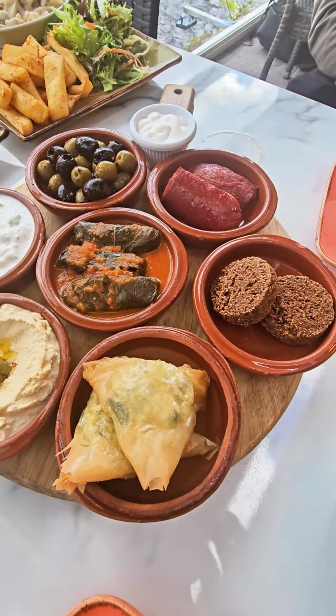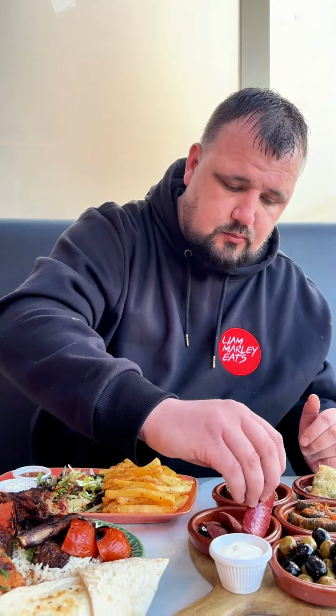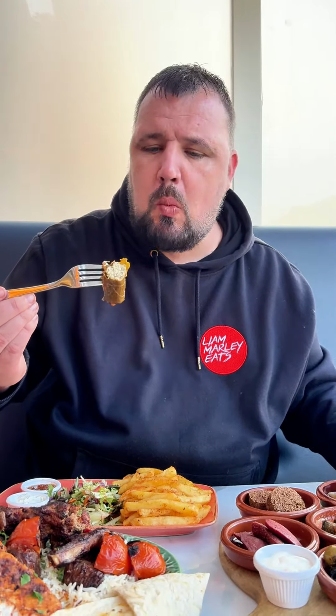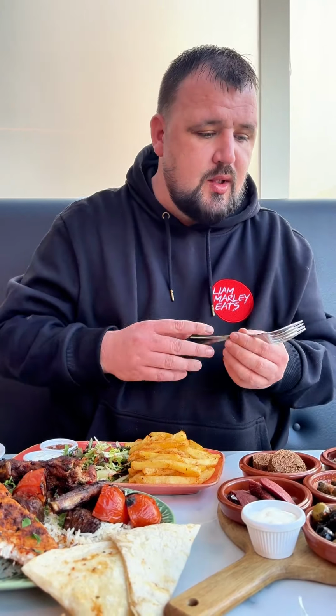This is like a really nice little starter. So you've got, this is the hot and cold mezza together. You've got the sucuk, one of my personal favorites, the Turkish sausage. Never fails. You've got your vine leaves, probably stuffed with rice. Oh, wow. You really taste the herb. You've got to have tzatziki. It's not called tzatziki in Turkish, but I can't remember the Turkish name, but it's exactly the same thing. Tastes amazing. Let me know in the comments if you know what the Turkish name of tzatziki is, because I cannot for the life of me remember what it is.